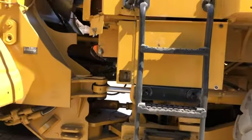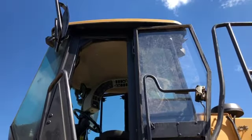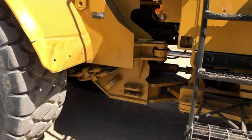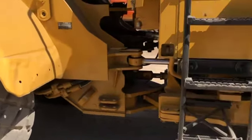It's got an enclosed cab, all the glass is in it. AC blows nice and cold, the heater works. Is there a 12 volt outlet in the cab? Yes, there is a 12 volt outlet in the cab, so you can plug in your iPhone or whatever.